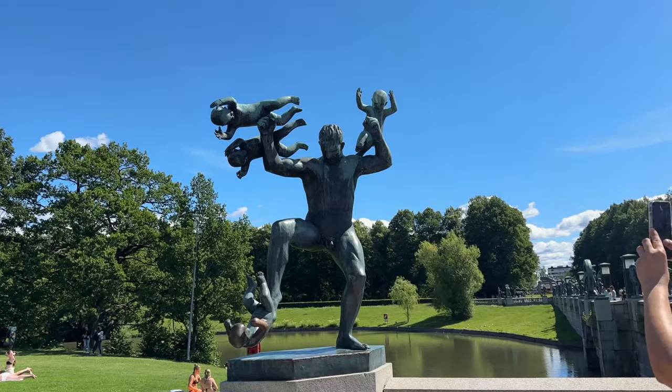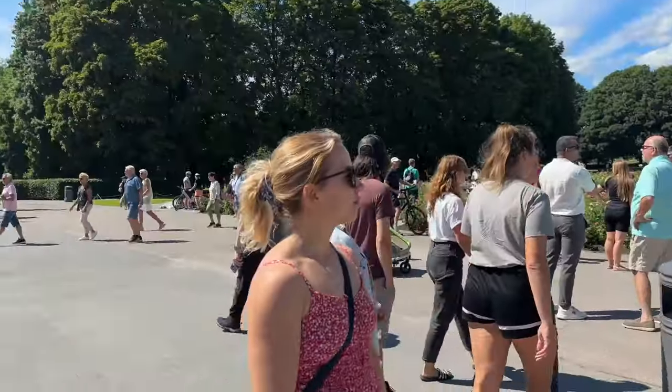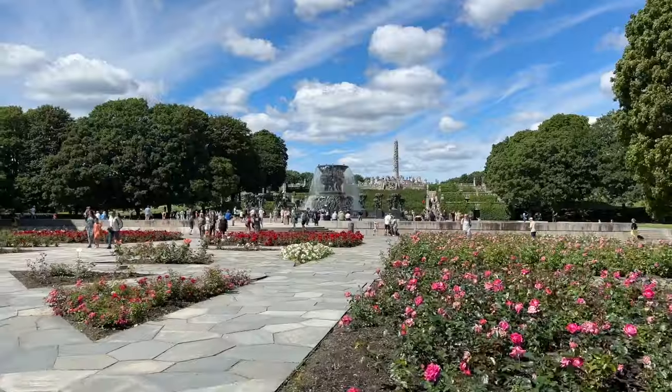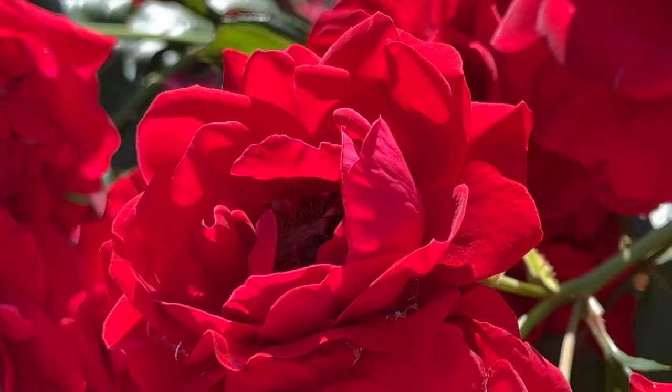But this, I think, was Matt's favorite sculpture. I feel like this park is a must-see when you're in Oslo, but I would recommend going here when the weather is nice. It's definitely prettiest when it's sunny.